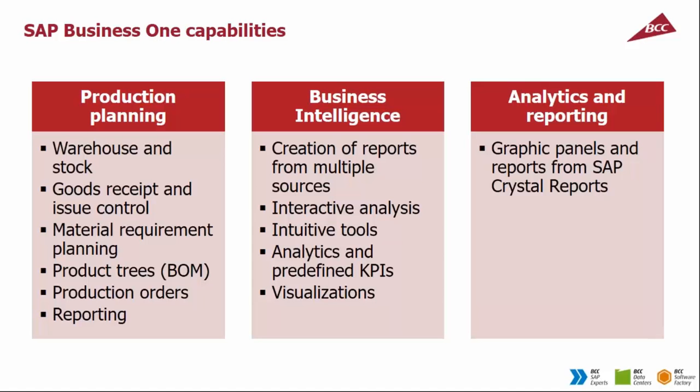And in Business One, until version 9.2, which is the current version of the system, these two objects were combined in one object known as product tree. However, starting from version 9.3, which should be released this year, the product tree will be split into bill of material and routing. So exactly the same idea as we have in SAP ERP. And this is good news for all the production companies, because that will give again more functionalities and more flexibility to use SAP Business One also in this area.